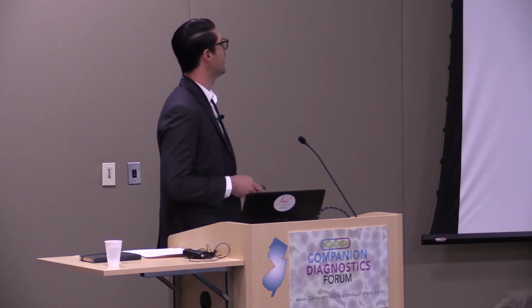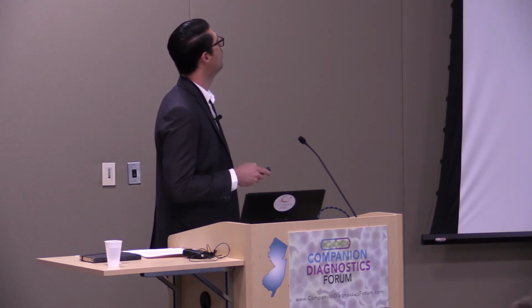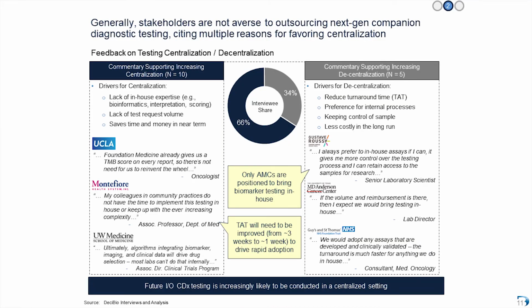Here are some of the insights around centralization or decentralization. I won't read through all these quotes, but about 2/3 of the interviewees indicated that they see IO biomarkers driving centralization of testing. And the drivers for that include lack of in-house expertise, oftentimes in bioinformatics, interpretation or scoring of these more complex assays, and lack of test request volume. A lot of these are still relatively low volume assays, especially if you think about smaller institutions or community hospitals.